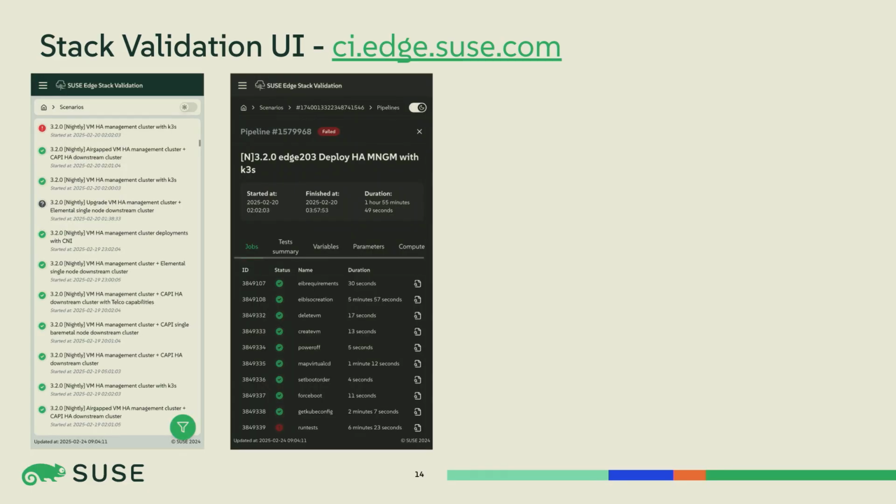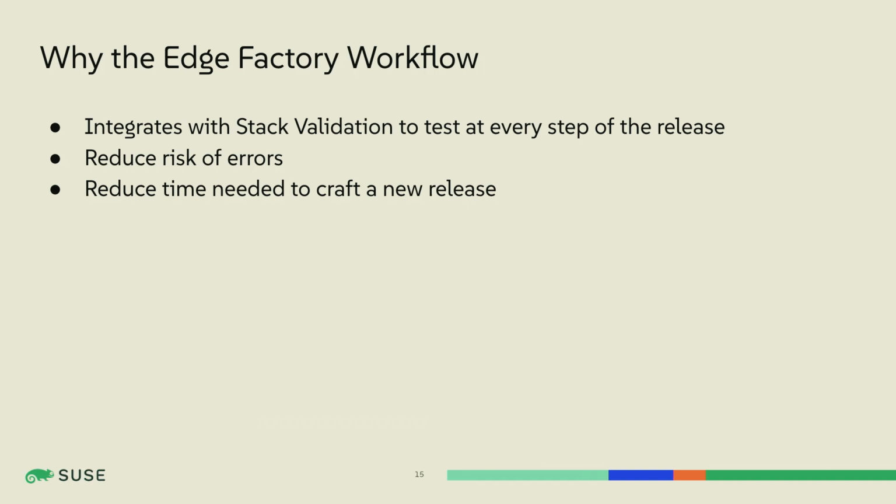As I mentioned, we're also mobile friendly and feature dark mode. Right. Yeah, so now I'm going to basically introduce our release workflow. We named it Edge Factory Workflow, but well, it's just a name.